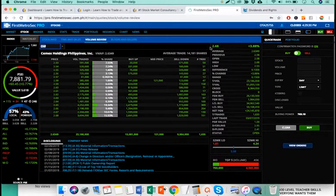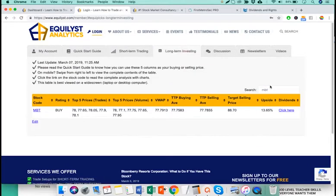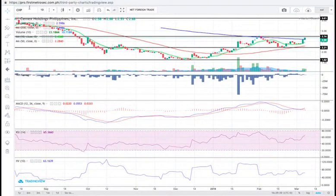Okay, now let's move on to the next stock. We have Security Bank. Is Security Bank part of our investment guide for long-term investing? It is, and I have a buy rating with a target selling price of 299, which gives us an upside potential of 80%. Woohoo! This is indeed a long-term one, 80% upside.